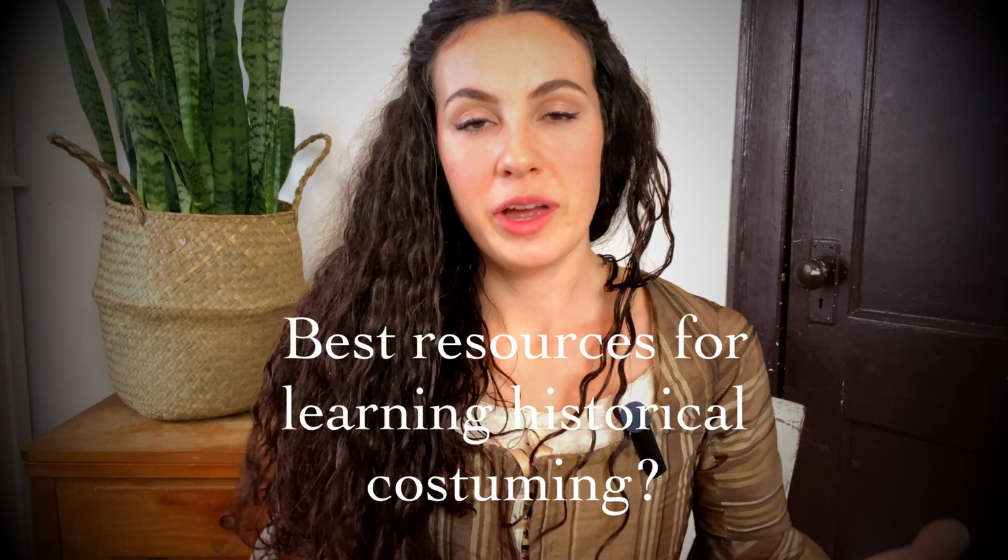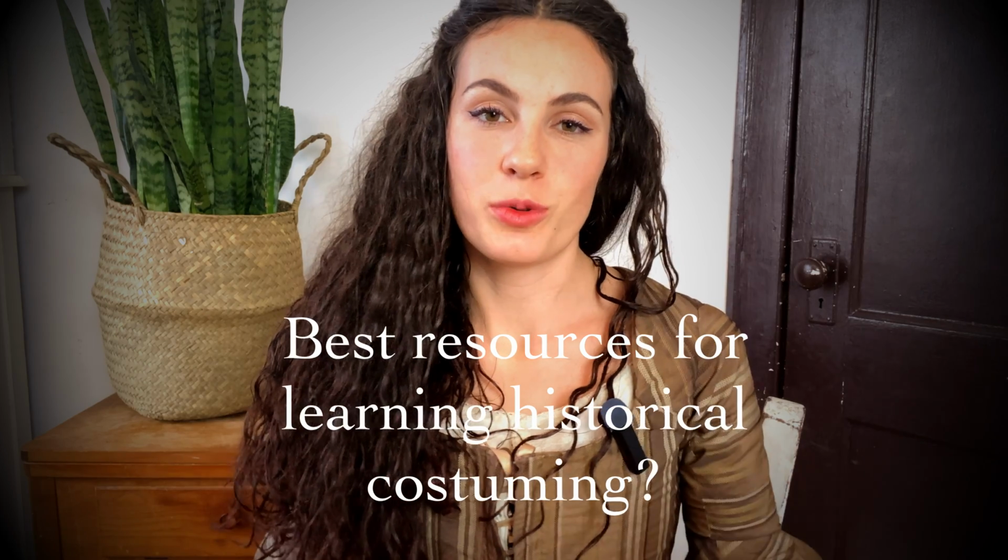What are the best resources for learning historical costuming? So right off the bat, personally, I think the best way to learn historical costuming is to get confident in your own foundational sewing skills as well as your own pattern creation skills. Obviously, the better we are at sewing and knowing how to problem solve and figure things out on our own, the more able we'll be to tackle historical costuming projects.